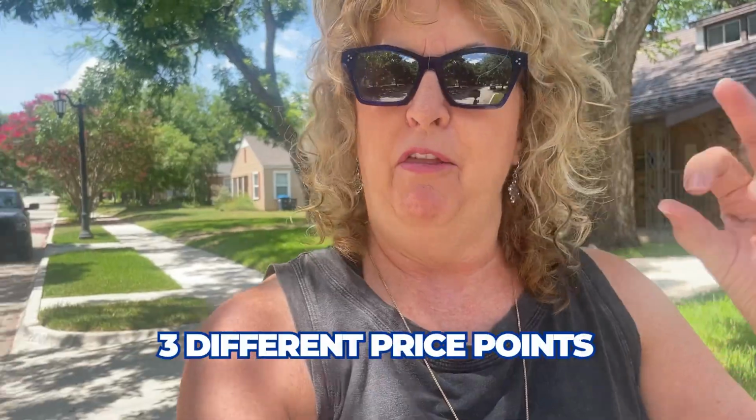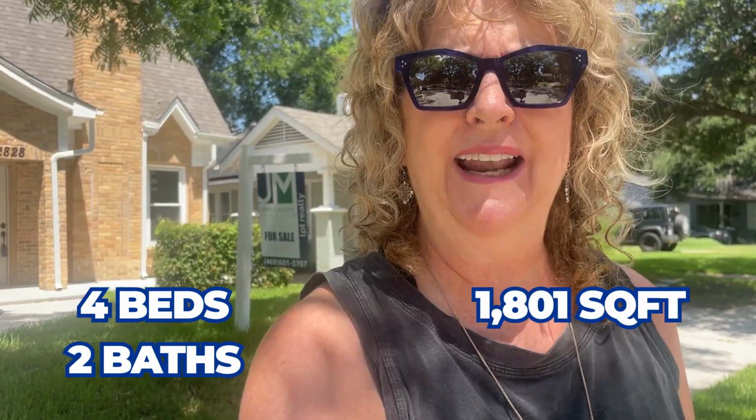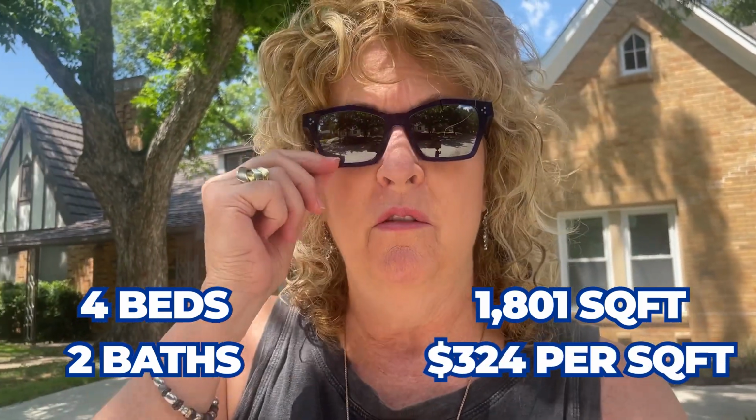So right behind me, you can see our first stop house. The way we do it here, we do 3 homes at 3 different price points so you can fit it into your budget and figure it out. I go from bronze to silver to gold. So this is the bronze one, okay? This is going for $585,000. It is a 4-bedroom, 2-bath. The square footage is 1,801 square feet, which pretty much breaks down to $324 per square foot.